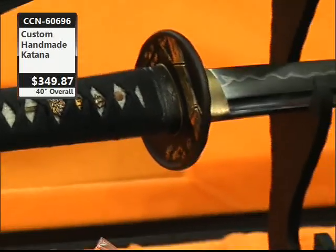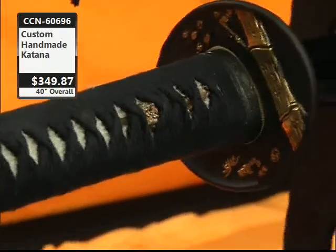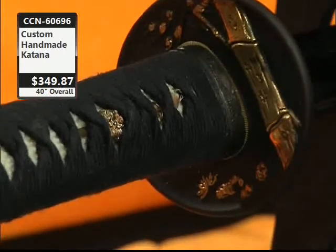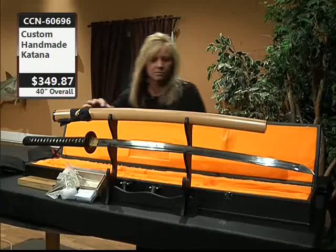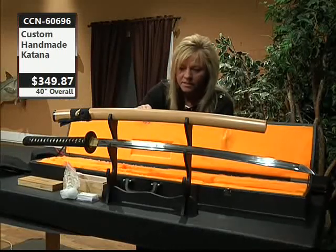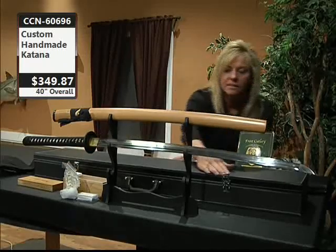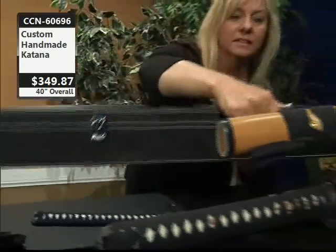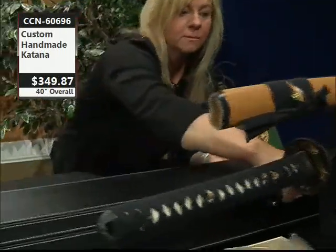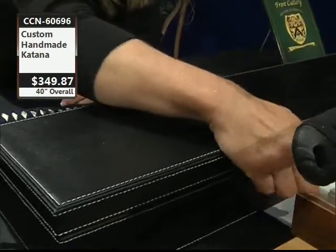I want to show you this box. You know, there's katana boxes, and then there's this one. This katana box, if you were to carry this somewhere, they would think you were carrying some kind of musical instrument or something. This is a leather box. Snap closes. It has a handle on it, just like you would have an instrument in here. That's the box that comes with your custom katana.